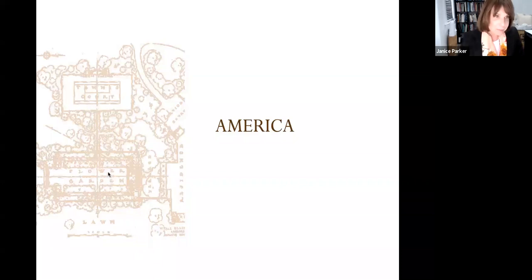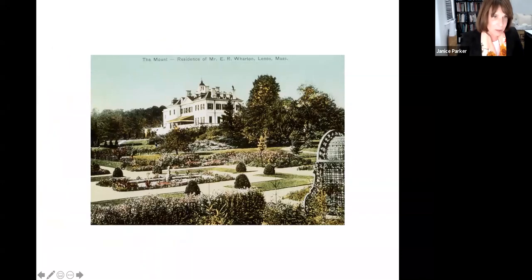So in America, things were cooking along. Here's Edith Wharton's estate, the Mount in Lenox, Mass. The rarefied and very privileged world of estate design was where many landscape gardeners started out, well-connected, firmly ensconced in the highest levels of society. Beatrix Farrand, who is a very well-known female landscape architect, was one of the first charter members of the American Society of Landscape Architects.